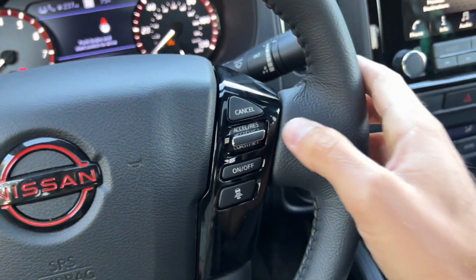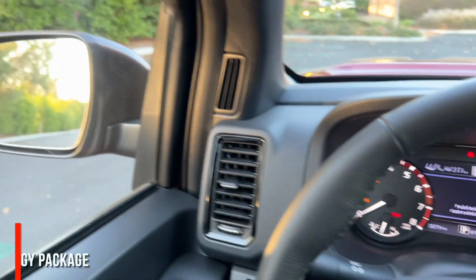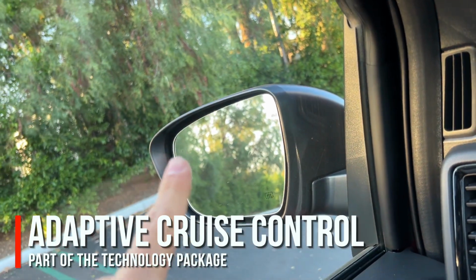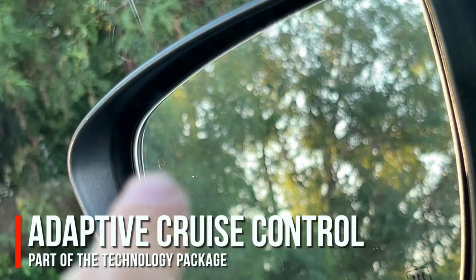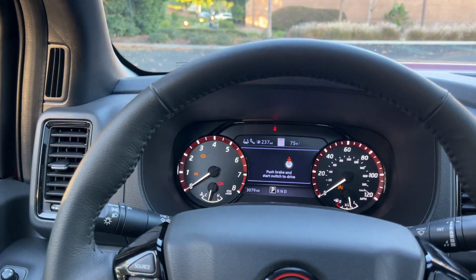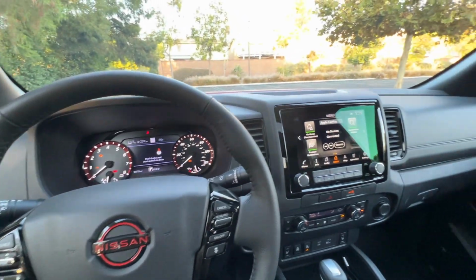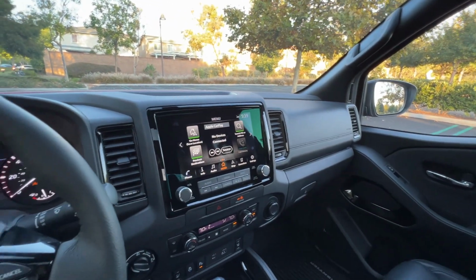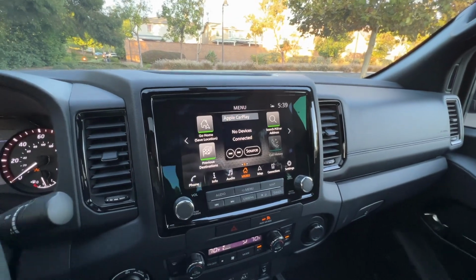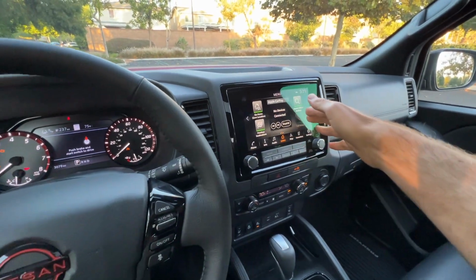And then over here, we see the adaptive cruise control setting. You can set your following distance. That is part of the technology package. You also get blind spot monitoring. I don't know if we can see it on the windows there. It's right there. And you get auto emergency braking for both the front and rear. And the rear one is class exclusive. You also get rear cross traffic alerts and a surround view camera system that will access when we turn on the car and show you on this display here.